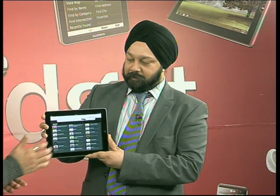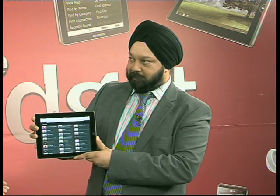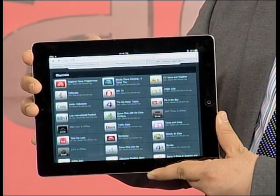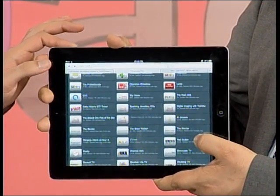So this is the thing. You've got all your channels, which are Freeview channels. We're going to zoom in on this in a little while. So basically, anything you can access on Freeview will be available on this website. So whether it's your favorite soap, whether it's a football match, whatever. As you can see now, Raman's going to show you the list of all the different ones.